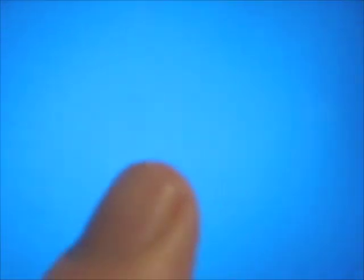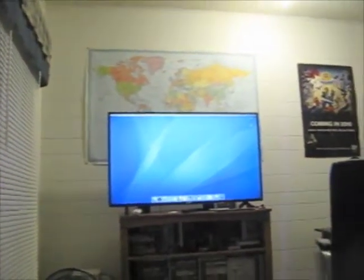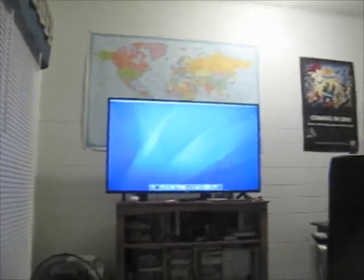I get pretty nice picture quality on it. There is a small defect right there. I don't know if you can see that. There's a dead pixel or whatever there. Other than that, great overall. So, yeah, that's my Philips 43-inch 4K TV.